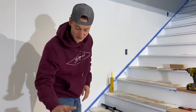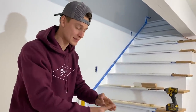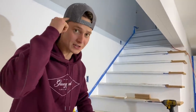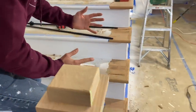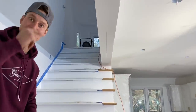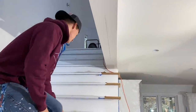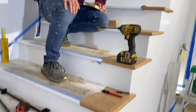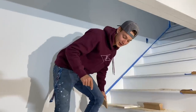Yeah, so before we even install this post right here, we did a bunch of measurements using squares, triangles, lasers, circles, measuring tapes, just to figure out the spacing of these spindles right here, because we want it to be all perfectly measured out. That way it looks proper. It matches upstairs. And it's going to line up perfectly with this beam up top. So we made a couple measurements right there, made our center line, and we got 3 spindles per each step, which I think is going to look really good. And I think we got it.